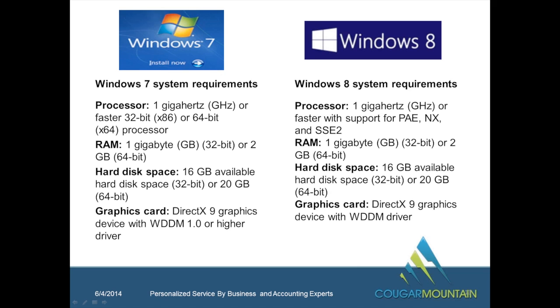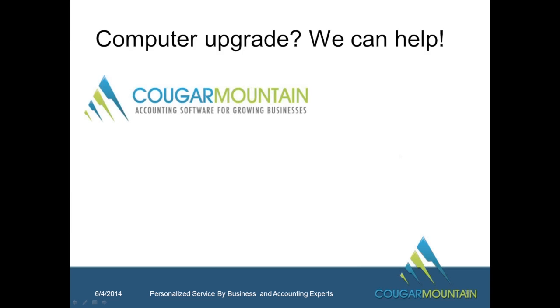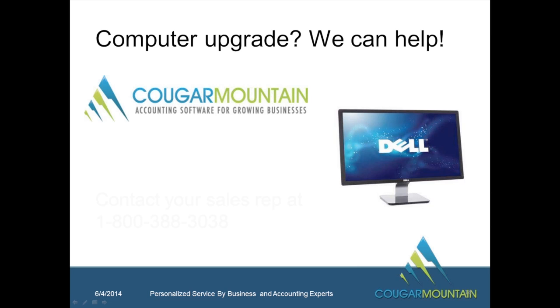So that's the big question. Do you need a computer upgrade? If you need a computer upgrade, we here at Cougar Mountain can also help you with that. We can also recommend the specific requirements for not only the operating system, but for the Denali software as well. And we here at Cougar Mountain also have computer upgrade solutions provided by Dell.